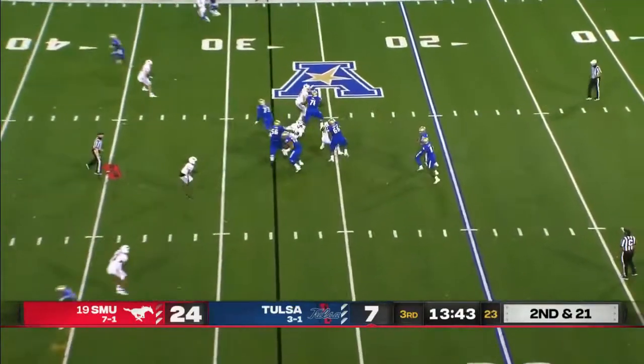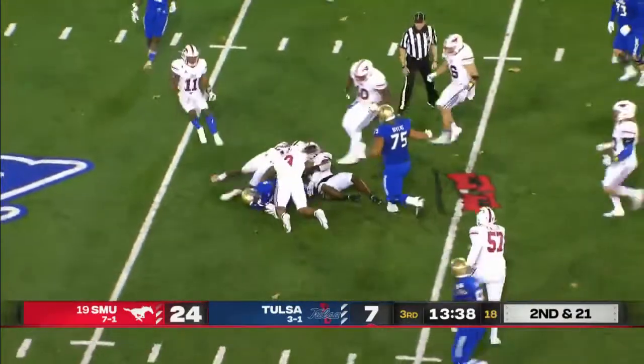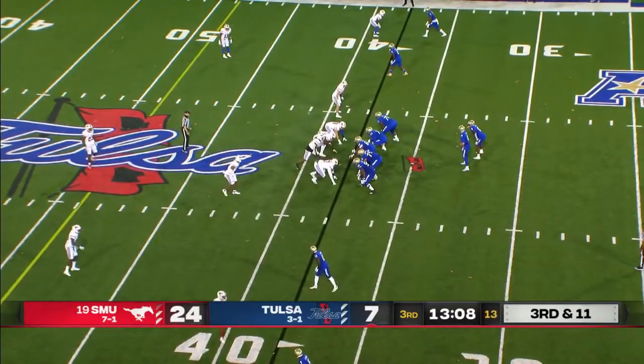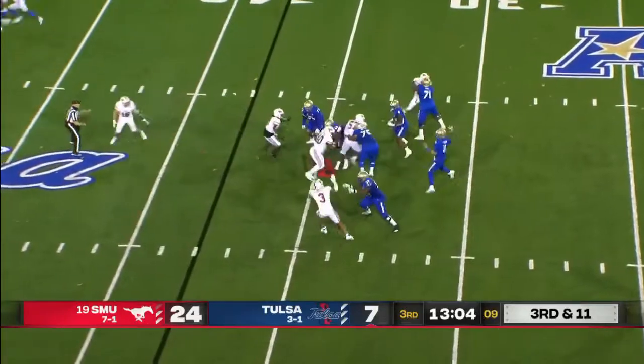Correct. On 2nd and 21, on the delay, Deneric Prince. On a nice little run, particularly with your run game, you're in control, you're in short down and distance. 3rd and 11, here's the blitz.